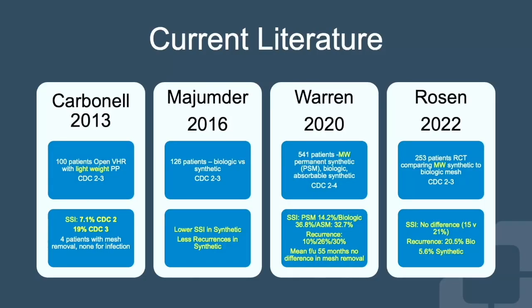Okay, so how do we even get to putting mesh in contaminated settings? Well, there are 4 major progressions of studies, and to be honest with you, there are way more than this. But Alfie introduced this, and it was very controversial at the time, back in 2013, where he did 100 patients, open ventral hernia repairs with lightweight polypropylene mesh in CDC 2 and 3 wounds. And that started the whole progression here.